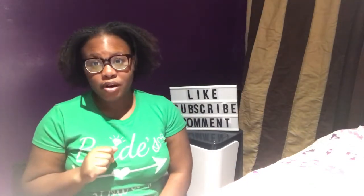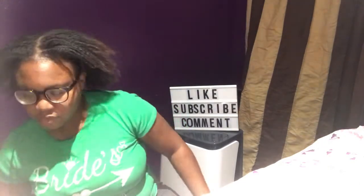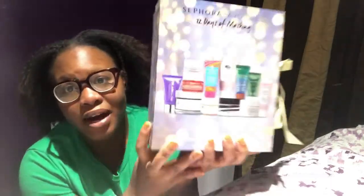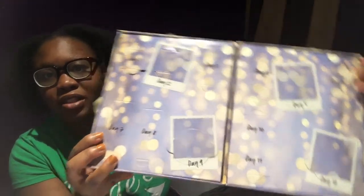And today, as promised, I'm going to unbox. I don't want to make this long, so we're going to go ahead and open it up. These are all the products that I received. I cannot wait. So, Sephora Favorites, 12 Days of Nicely Gifted and what have you. Ooh, I like this. Each day, you have to open it up and see what you have in there.